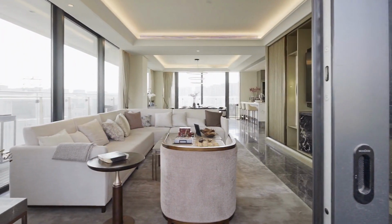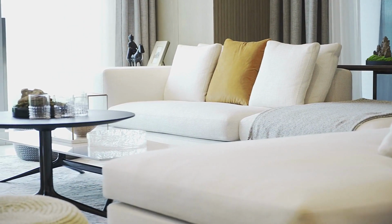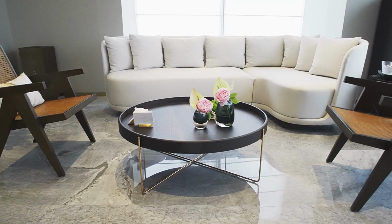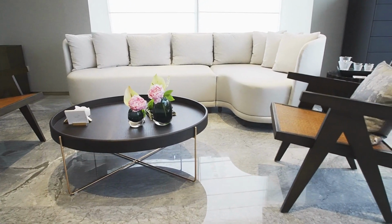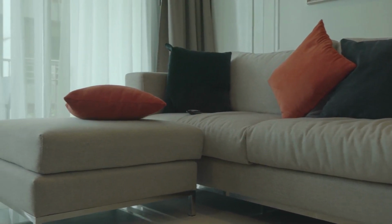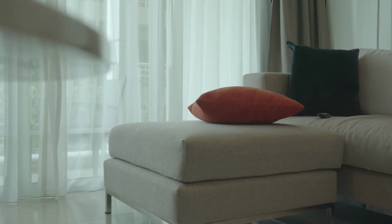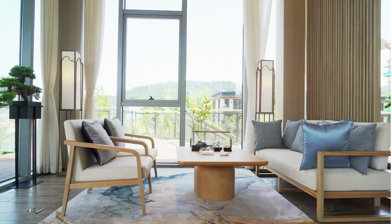Modular furniture. Modular furniture allows you to customize your seating arrangements based on your needs. You can reconfigure modular sofas or sectionals to fit your space and preferences. Storage ottomans. Ottomans with hidden storage are excellent for small living rooms. They provide a place to rest your feet and can also store blankets, magazines, and more.